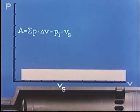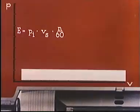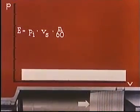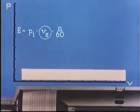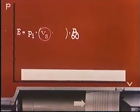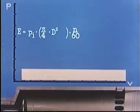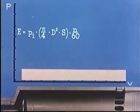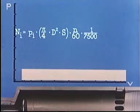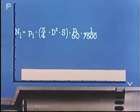There is one working stroke in each revolution, so if we multiply by the revolutions per second, n over 60, we get the work in kilogram centimeters per second, that is to say the power. Instead of Vs, we substitute the piston area multiplied by the stroke length, that is pi over 4 multiplied by d squared multiplied by s cubic centimeters. To arrive at the output in horsepower, 75 kilogram meters per second, we have to divide by 7,500, and we thus have the equation for computing the horsepower developed in each cylinder of the engine.